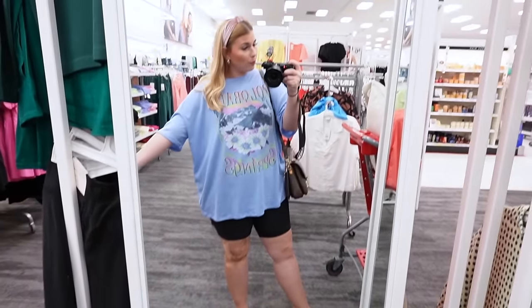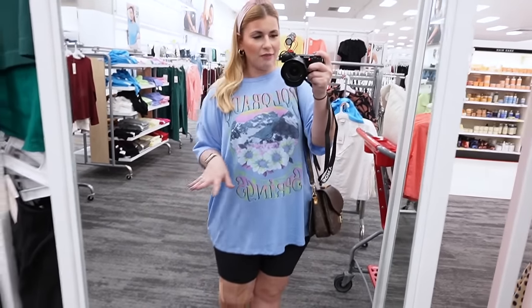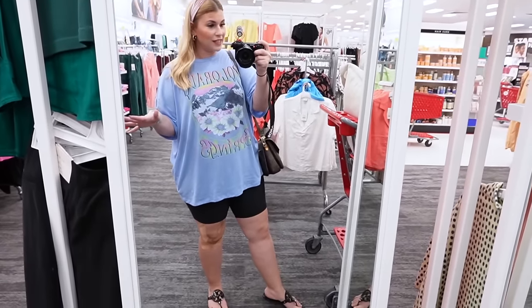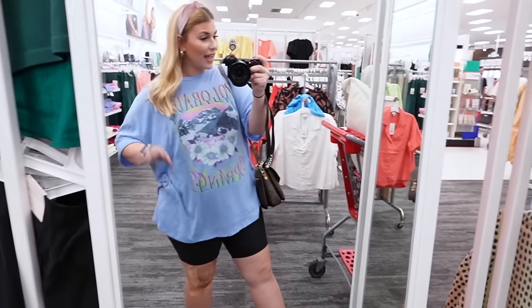I just have it on with biker shorts and just like sandals. And this is what I wear like 90% of the time now that I had a baby, because I'm running around chasing her and I just need outfits that can move with me and I don't have to worry about. So these are the items that I typically live in.